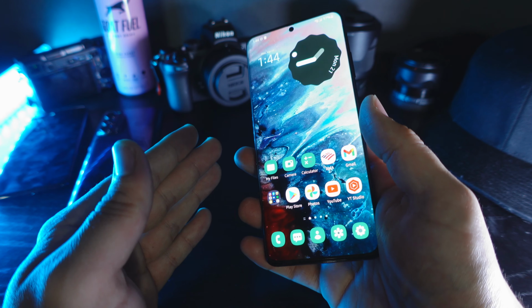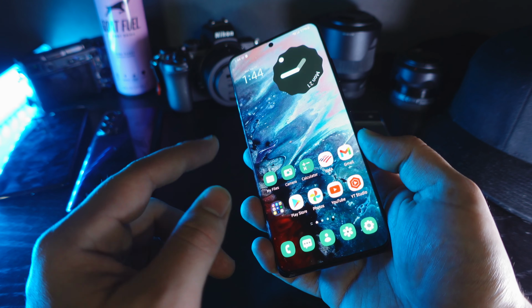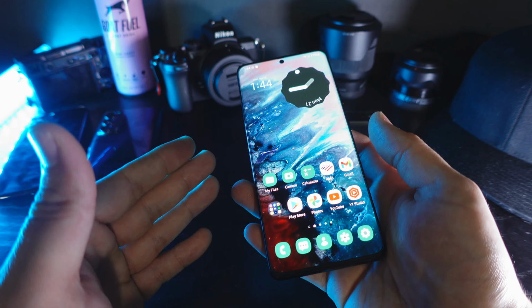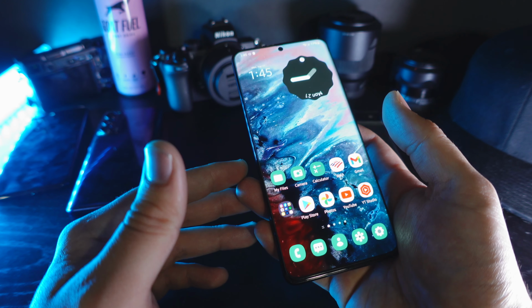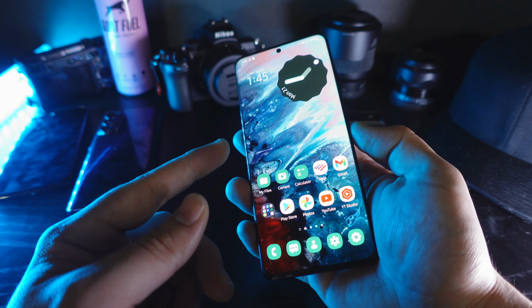So yeah, the super versatile camera system that you get with going with the S21 Ultra, along with the amazing viewing experience with the panel that they have on here, it's great. So hardware is definitely up to par compared to what you paid for it.